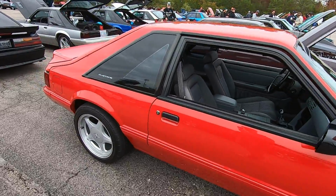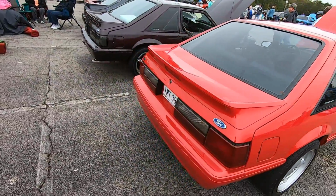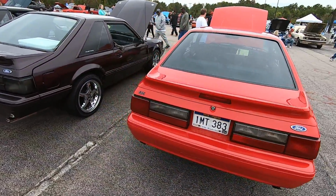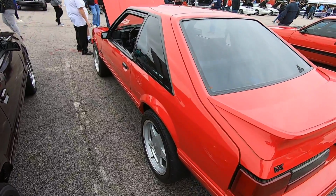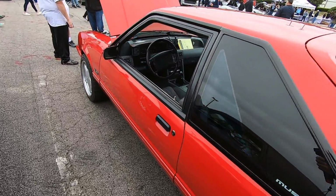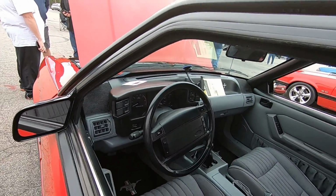About 5 cars up. Yeah, right there. But they said they're fans of the channel. They watch all of us guys, and I just wanted to share their car with you guys, so you can see a 75,000 mile Foxbody.